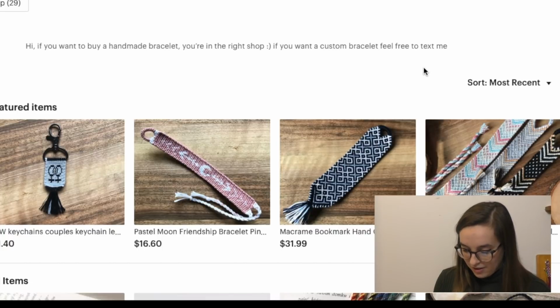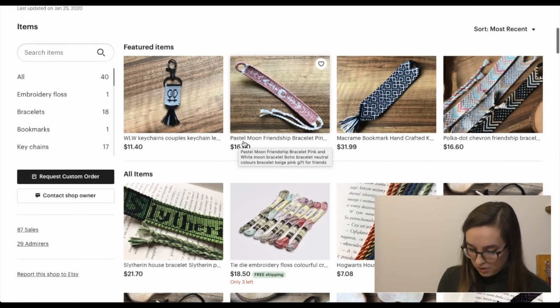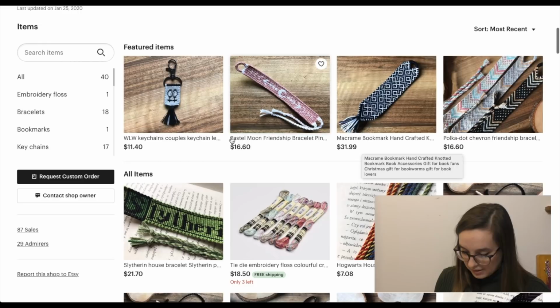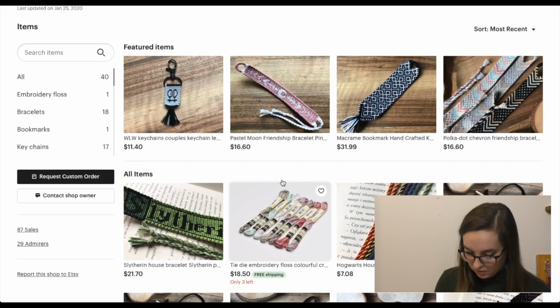I'm not really sure if the all lowercase aesthetic is something you want, but in which case I would either settle on an aesthetic or a style. But your titles seem to look good because you have really precise wording. Macrame bookmark, pastel moon, polka dot chevron, WLW keychains. I know right away, looking at the first couple of words, exactly what you're selling.